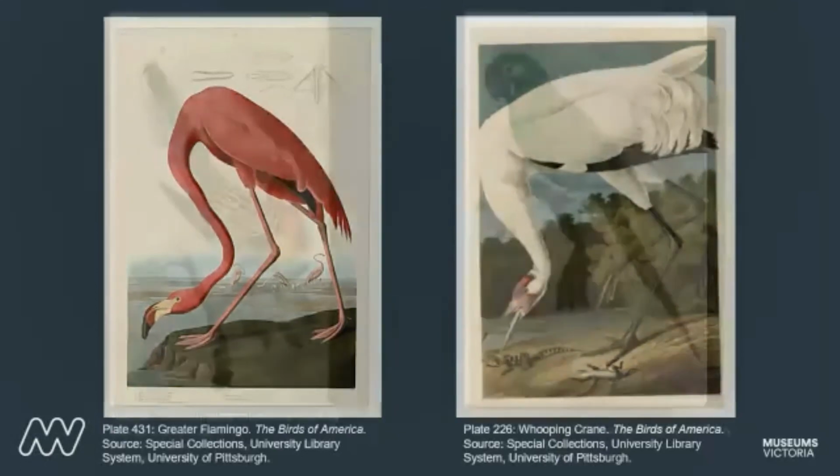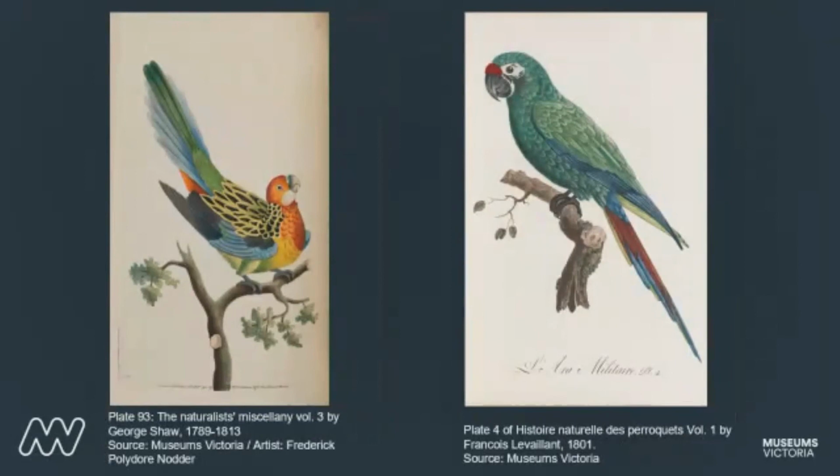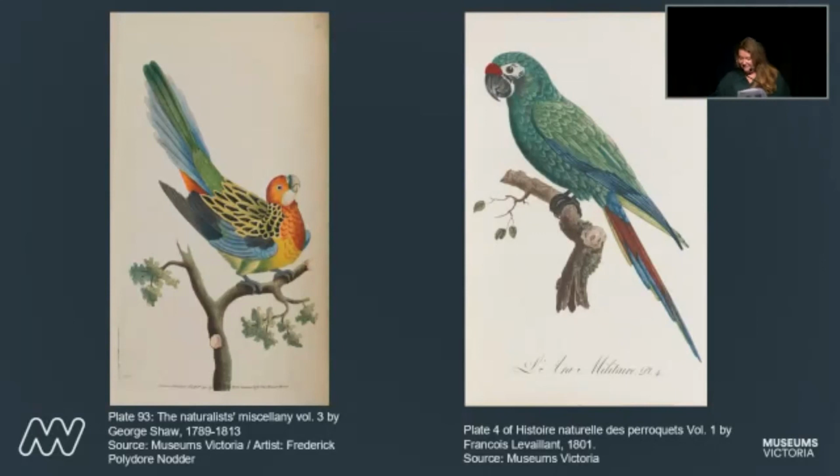Audubon was also a naturalist and artist that sought to see the birds in their natural habitat, rather than merely relying on the stuffed specimens available in museums. You can see some examples of illustrations that would have been made from taxidermy specimens on the screen, and you'll see that they are more static, more still, and not anywhere near as lifelike.